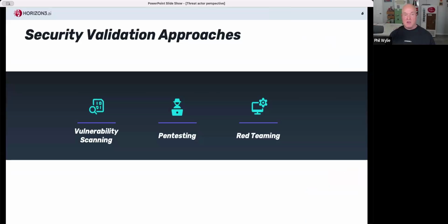With pen testing, or penetration testing, you're using more of a threat actor perspective. You're going in using different hacking tools and techniques. You're running vulnerability scanners and different hacking tools trying to find vulnerabilities. One of the things we're doing in a pen test compared to vulnerability scanning is actually validating those vulnerabilities to see if they're true vulnerabilities.